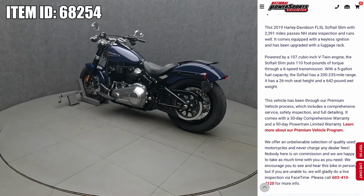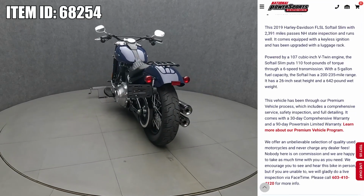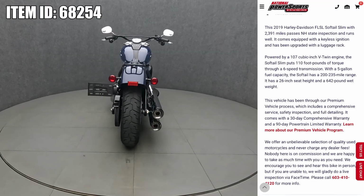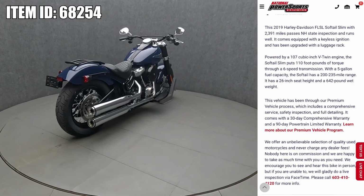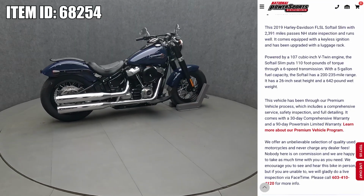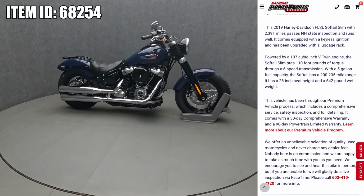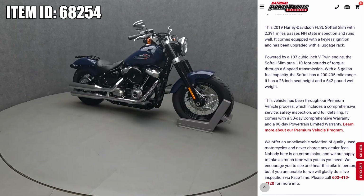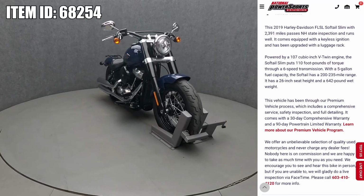This 2019 Harley-Davidson Softail Slim with 2,391 miles passes New Hampshire State inspection and runs well. It comes equipped with a keyless ignition and has been upgraded with a luggage rack. Powered by a 107 cubic inch V-twin engine, the Softail puts 110 foot-pounds of torque through a 6-speed transmission. With a 5-gallon fuel capacity, the Softail has a 200 to 235 mile range. It has a 26-inch seat height and a 642-pound wet weight.